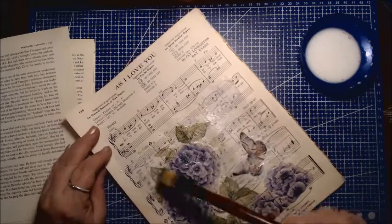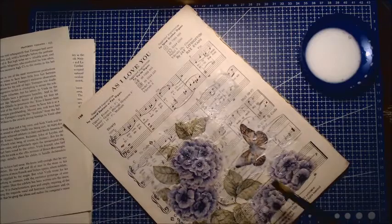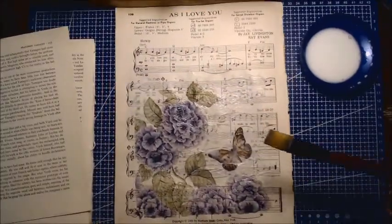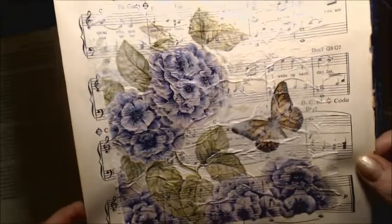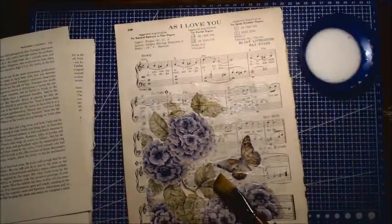Now, I leave some of the creases because, as I said, I do like them. And this is what's going to start getting rotated under the nail dryer. But as you can see very, very clearly here, the music shows right through. The napkin almost becomes translucent on your page.